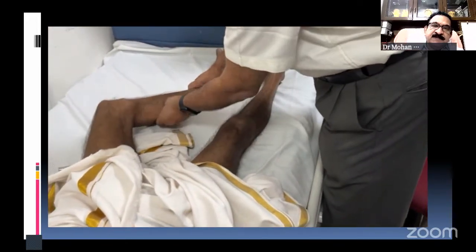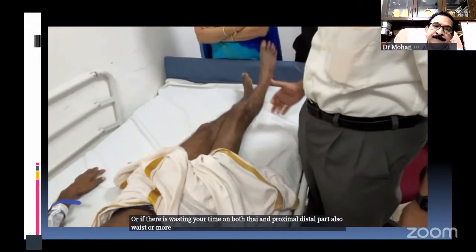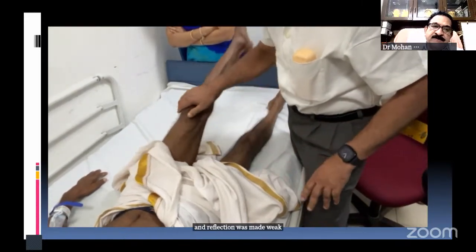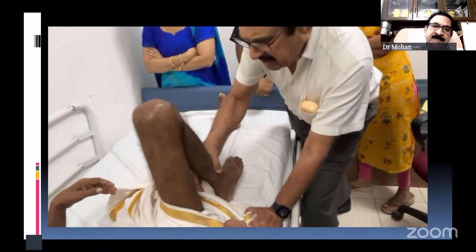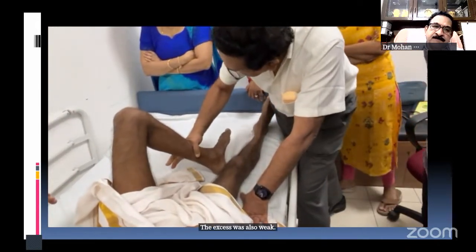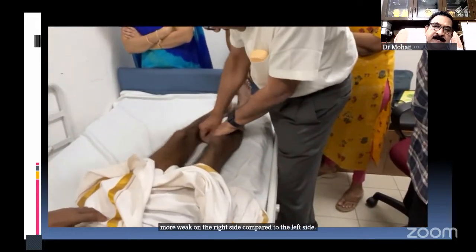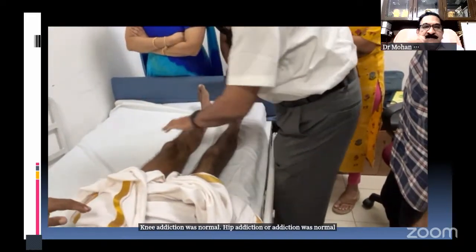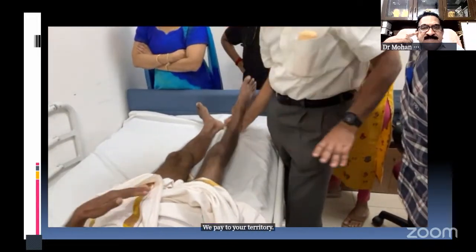In the lower limb, there was wasting of the thigh. Both thigh and the proximal and distal parts were also wasted, with more wasting of the thigh muscle. Hip flexion was weak bilaterally, more weak on the right side. Knee extension was also weak, more on the right compared to the left. Hip adduction was normal. Abduction was weak bilaterally, with more weakness on the right side.